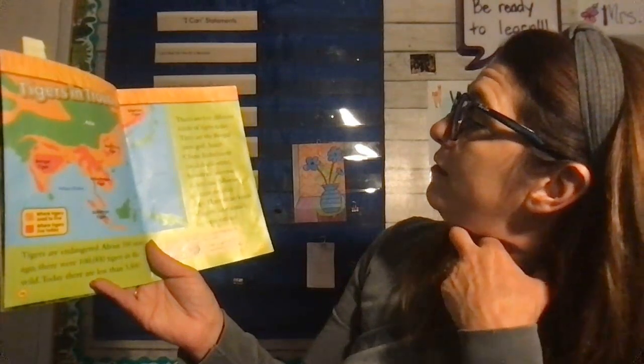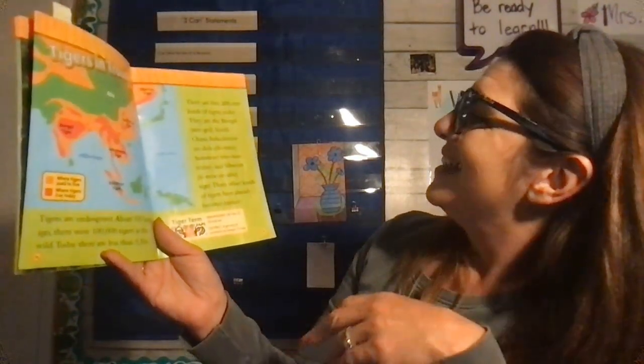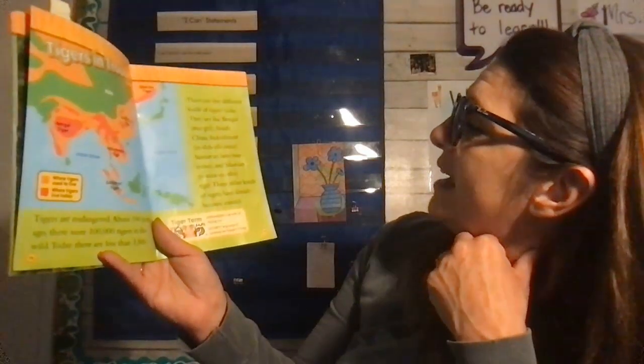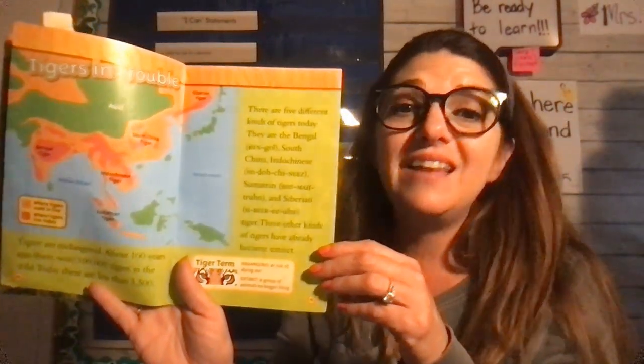There are 5 different kinds of tigers today. They are the Bengal, the South China, the Indonesian, the Sumatran, and the Siberian tiger. 3 other kinds of tigers have already become extinct. So there used to be 8 kinds of tigers. Now there are only 5 kinds left. It says tiger term, endangered. That means at risk of dying out. Extinct, a group of animals no longer living.